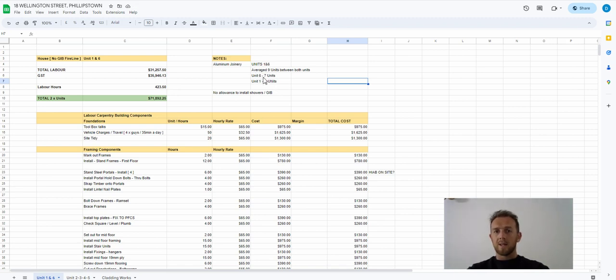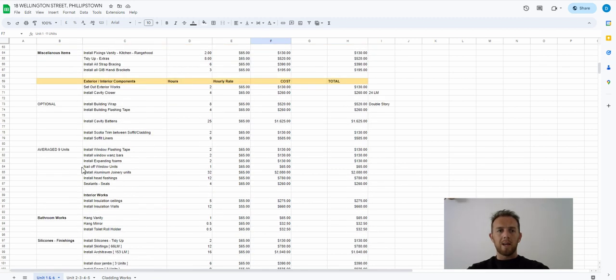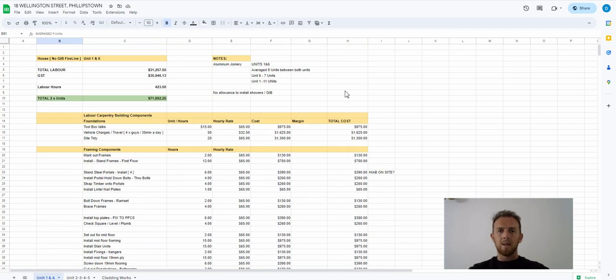So unit 6 had 7 units of joinery. Unit 1 had 11. So what I've done is just take an average of 9. And then when we come down to the aluminium joinery install, we've just averaged 9 units here for 2 units, instead of having to make a whole other spreadsheet and go unit 1 is 7, unit 6 is 11, just to keep things easy and clean. They're still installing the same amount of windows. No allowance to install showers and jib, just to be real certain there.